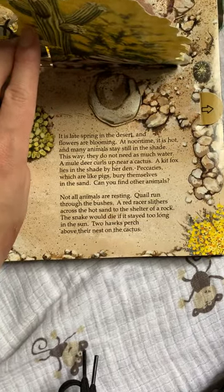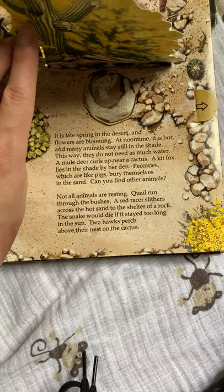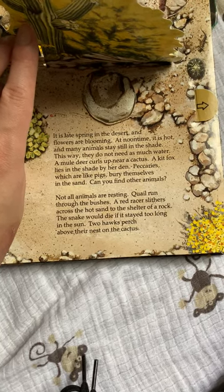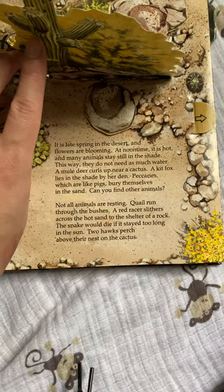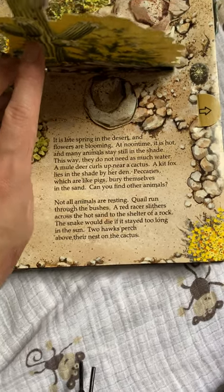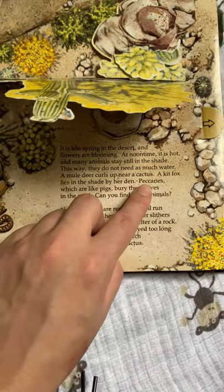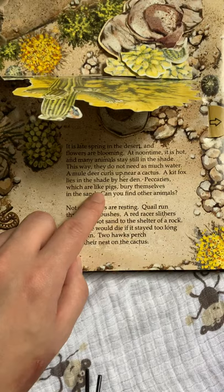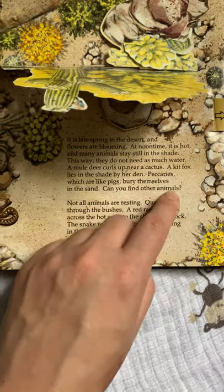It is late spring in the desert and flowers are blooming. At noontime, it is hot, and many animals stay still in the shade. This way, they do not need as much water. A mule deer curls up near a cactus. A kit fox lies in the shade by her den. Peccaries, which are like pigs, bury themselves in the sand. Can you find other animals?